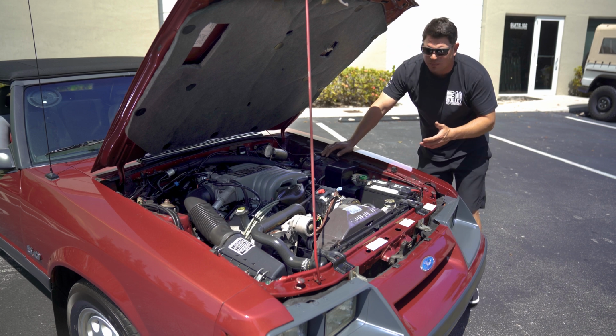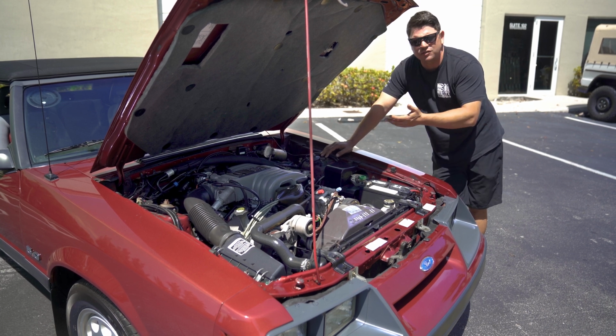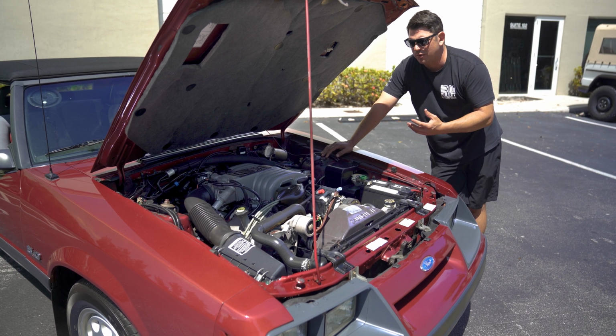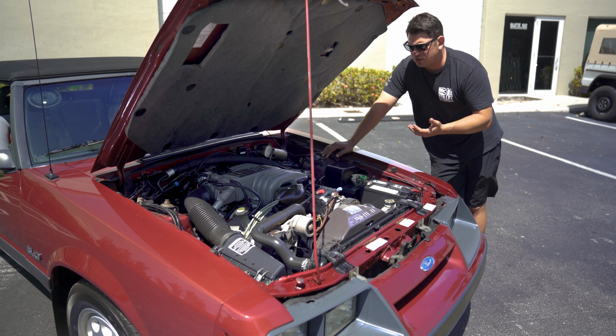This is a really nice example. If you guys are looking for an 86 Mustang that you can just jump in, have fun with it, drop the top, it's almost summertime, this would be a really nice example. This is what I would call better than driver quality. This is gonna definitely do well at car shows.